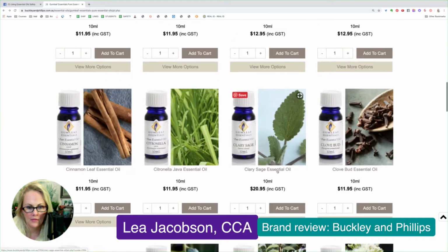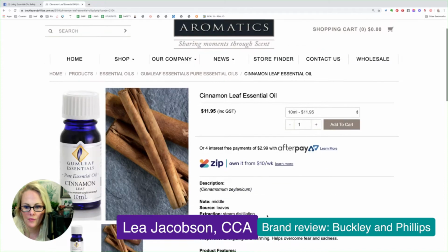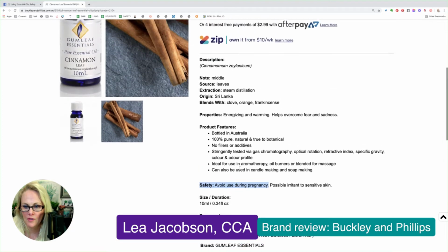Cedarwood, chamomile, cinnamon leaf. Interestingly, they don't offer cinnamon bark, which is not safe for use during pregnancy. But cinnamon leaf is safe during pregnancy. However, it does say here to avoid during pregnancy. So you can use cinnamon leaf during pregnancy, but not bark. That's pretty much all the information they have as far as safety goes.